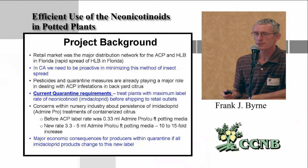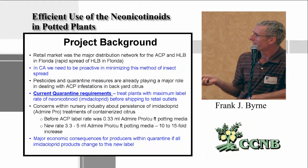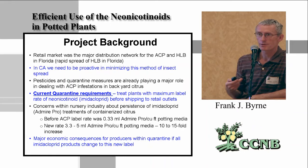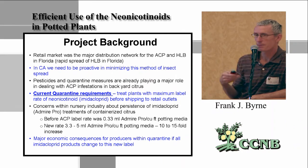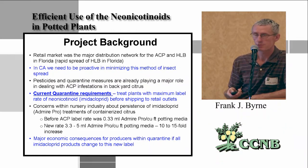In terms of the quarantine now, and thankfully Beth has gone over all this, so I don't need to. I just need to basically read the slide because you've already had it described to you earlier. The current quarantine requirements are that plants be treated with the maximum label rate of, at the time, imidacloprid, before shipping to retail outlets. So plants at production nurseries would have to be treated with that systemic insecticide, in addition, of course, to the foliar treatment.